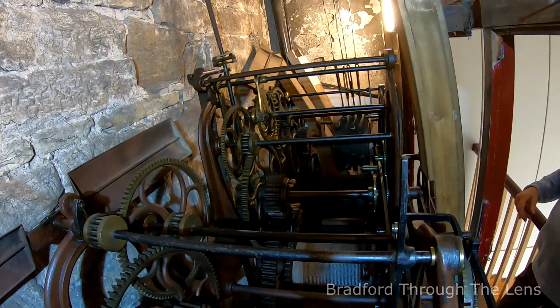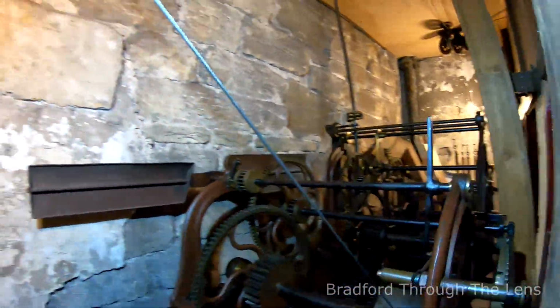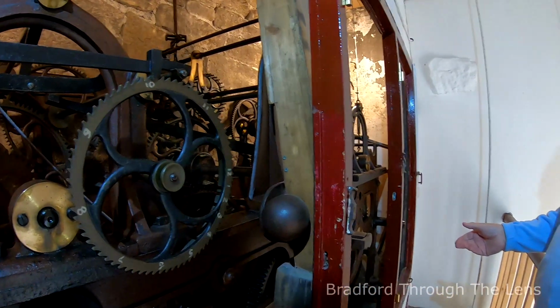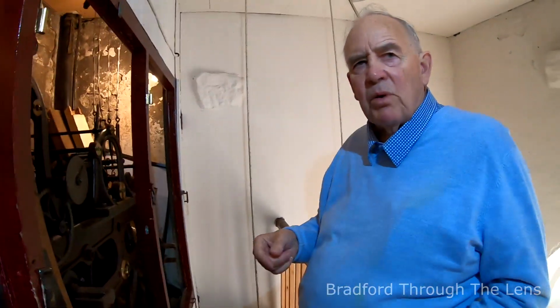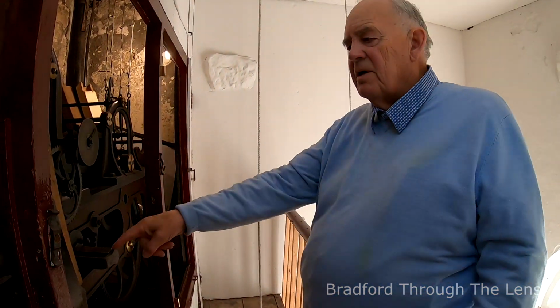If we don't want the chimes, you can leave the weights at the bottom, not wind them up. And the weights will take 8 days to get from here to the ground. And if they get to the ground, of course, it stops. But when the builders were working here, they didn't want the thing going off every quarter of an hour, so they said, "Can you leave the chime?" So we left the chiming weights at the bottom, and just wound up the clock.